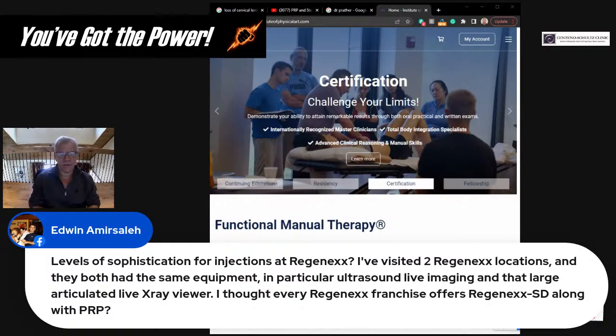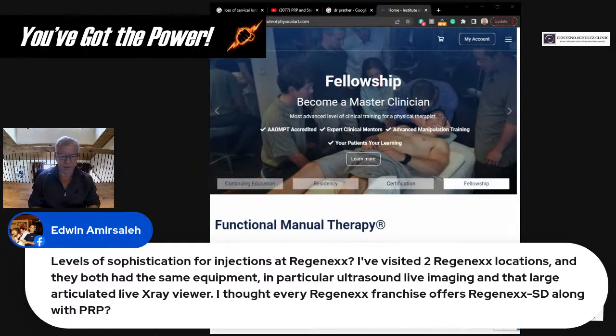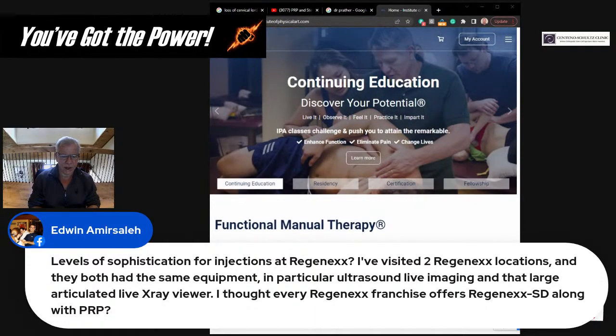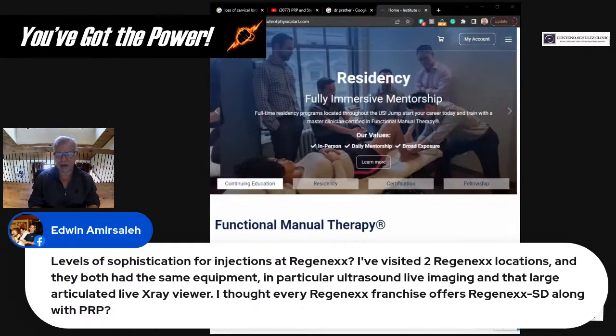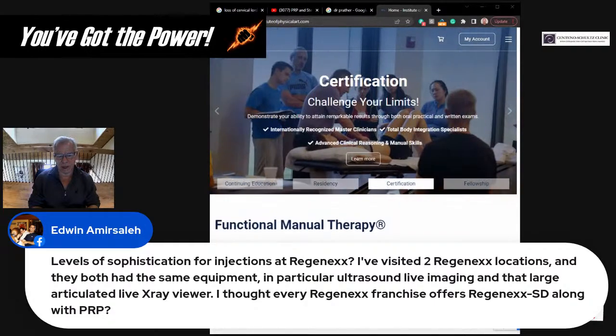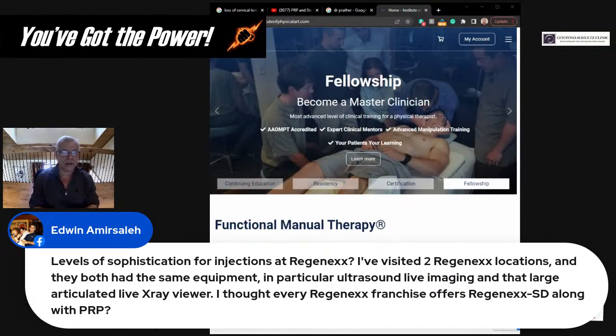Edwin: Levels of sophistication for injections at Regenix. I visited 2 Regenix locations, and they both had the same equipment, particularly ultrasound, live imaging, and that large articulated live X-ray viewer. Yeah, so Edwin, we're talking about, again, different levels of sophistication here based on the training at that clinic and what they do all day, every day. Now, if I knew which clinics they were, and maybe you can get that to Carol, I can certainly say what approach they probably took.